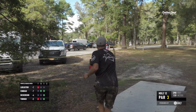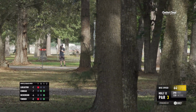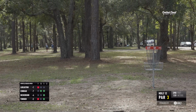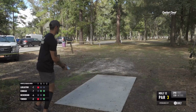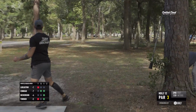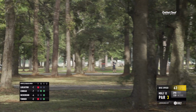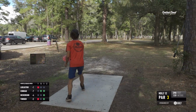James, throwing an F1. That looks a bit low. Low and burned over. You're not going to have much from there. No, just a long bid, that is. Austin, this is a Force. That is high. High, wide, and shanked, and yeah, he didn't like that one. All kinds of places you don't want to be.